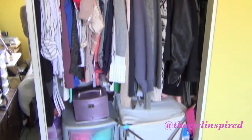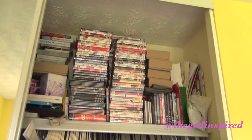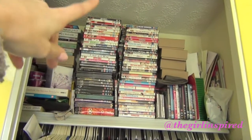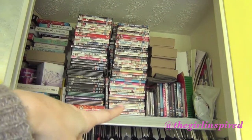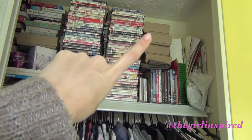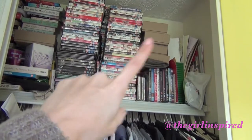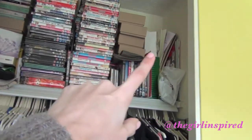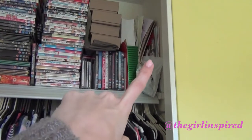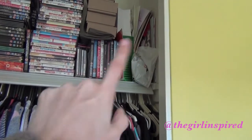So this is the other side of my wardrobe. So starting up top on this side, I keep all of my DVDs, which these are double stacks. There's another stack behind this and another stack behind that, and there's a stack there and a stack behind that. I just keep my old Birchboxes there because I plan on using them for storage in the new house, so I'm just keeping hold of those there. And then over here I just keep kind of birthday cards that I want to keep, and I've got a photo album up there and just kind of bits and pieces like that up there.